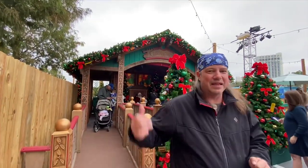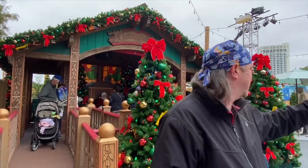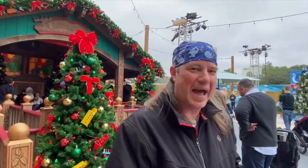Santa Claus here. Now, a thing about Santa in his chalet, if you want to get your picture taken with Santa, you just got to check in over there and reserve a time, check out the trail, and come back and get in line.